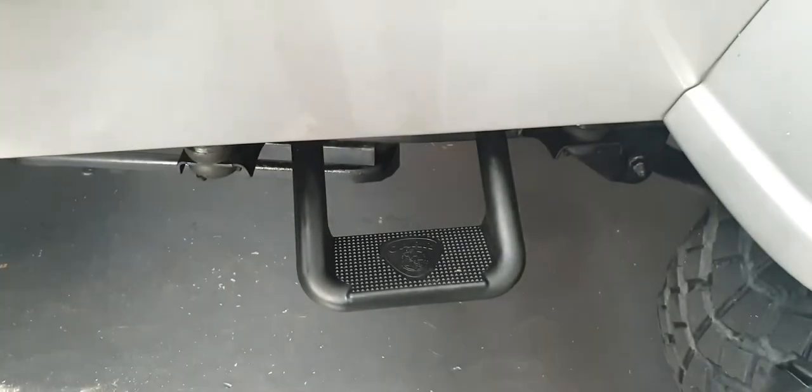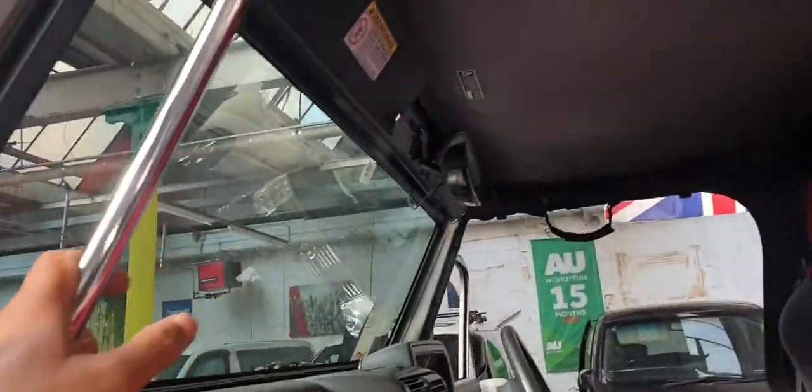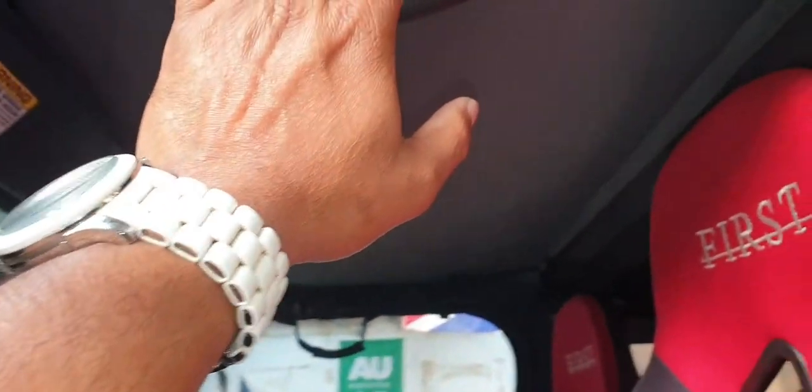Side steps. This chrome handle has been fitted as well. You got some extra holding there on the top. Music speakers on the rear. So it's a convertible, so you can remove all this roof very easily.